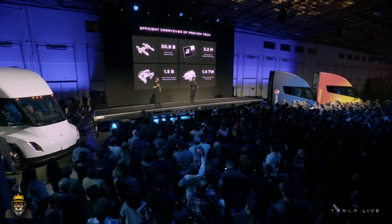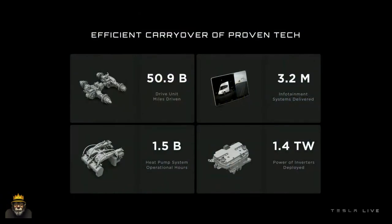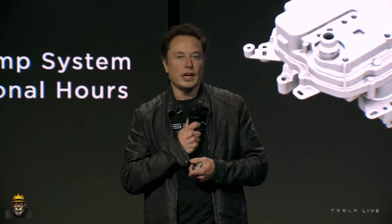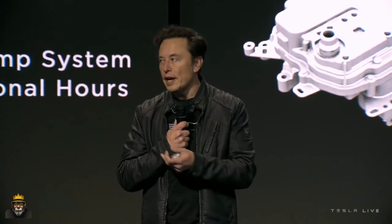Cool. Yeah. So we're obviously leveraging a ton of stuff that we've already done. We've got, well, it's probably not 51 billion miles driven anymore. I don't know, it's more every day. We're using our existing drive units, power electronics, infotainment, our super efficient heat pump HVAC system, and state-of-the-art inverters. So we're able to leverage the existing powertrain and elements that are already made at volume in order to achieve extreme efficiency of cost and capability.